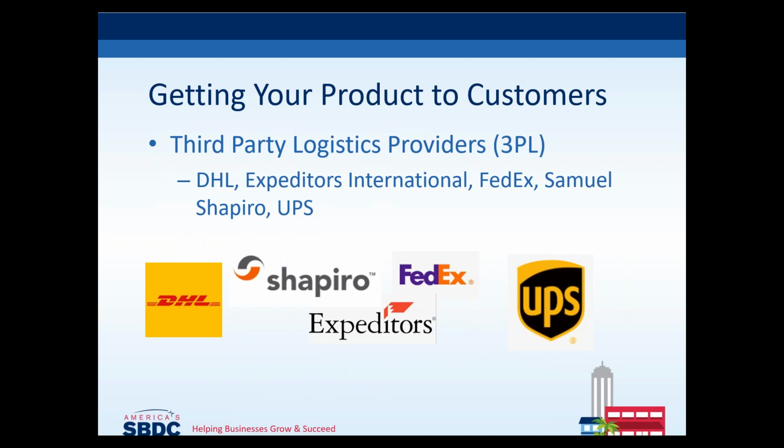You may elect to hire a third-party logistics provider, such as a customs broker or a freight forwarder, to handle the process for you. These providers have the expertise and resources to make sure your inventory moves from its origin to the destination in a timely and secure manner, while meeting your obligations and responsibilities in the process.